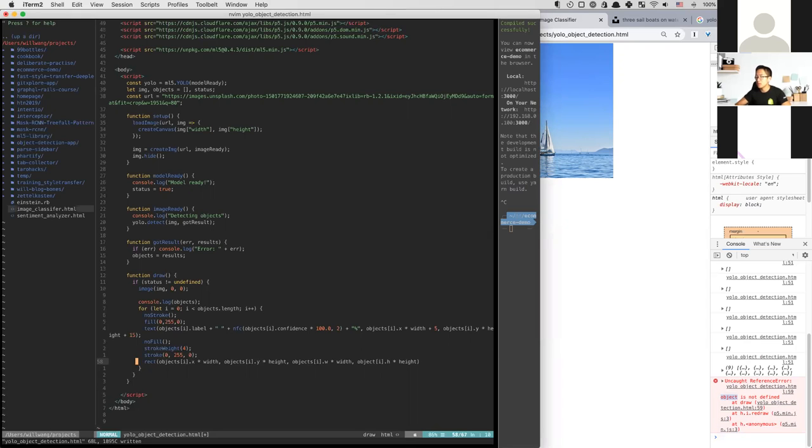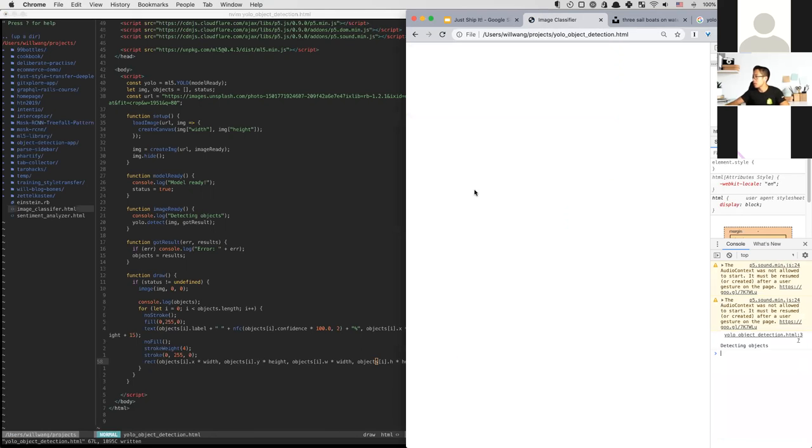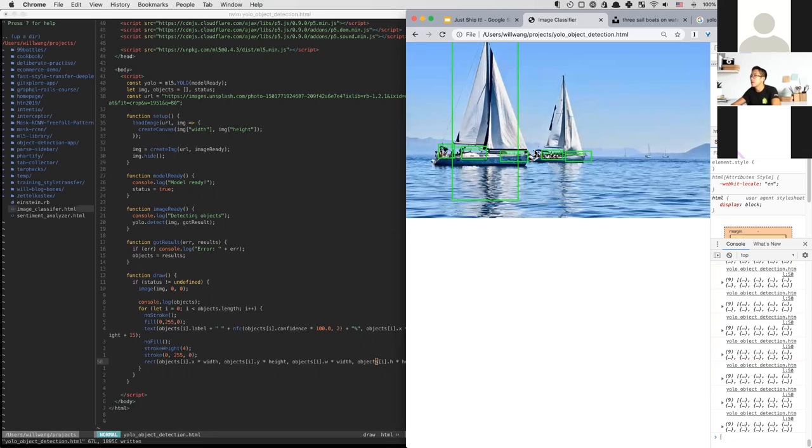59. Ah, I see. Syntax error right here. Okay. That's pretty common. So I noticed that I forgot an S here. So that's probably the reason why it's failing. We're gonna just reload it one more time and this time there we go, awesome. So finally, this is working.